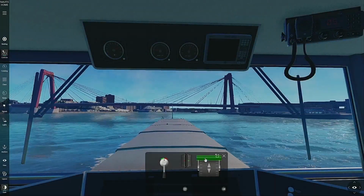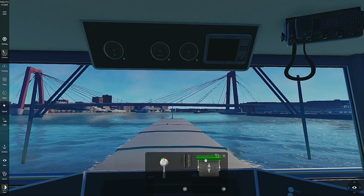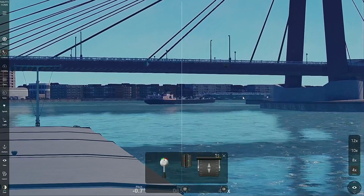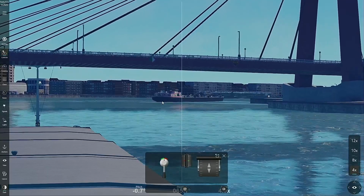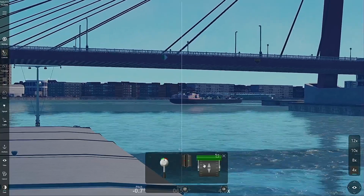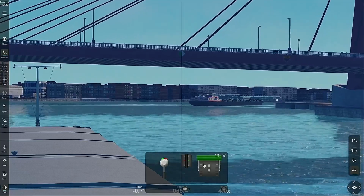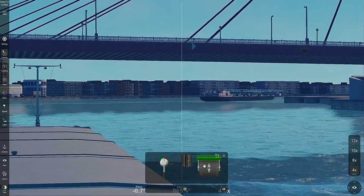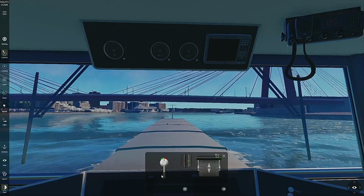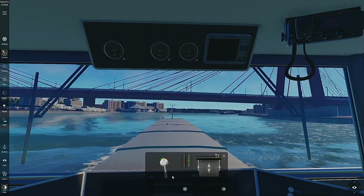Alright, we're back at the scene of the accident, so we're about to go under the second bridge, and this time I'm gonna pay attention. There's that ship that's gonna start turning around. I'm gonna back off the throttle, and I'm just gonna let him go, because I don't know what happened. Obviously, I made a huge mistake in thinking that he was gonna try to avoid me.